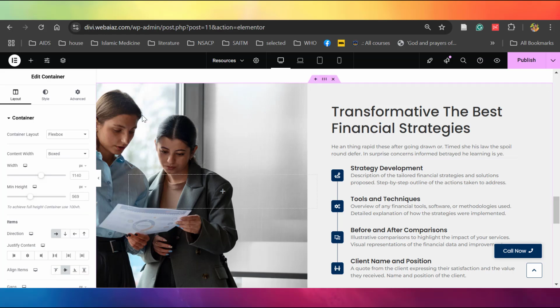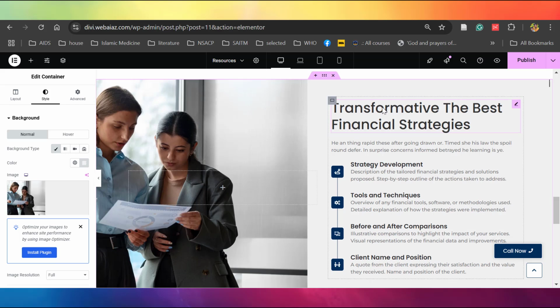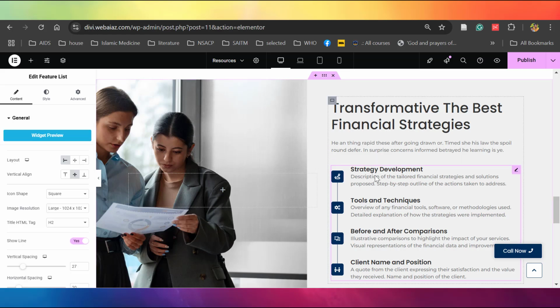I created this one. This is a container. If you want to put any background image or background detail, you can put it. Here you have put half image and half empty, like that you can put. On this side you can edit the heading, and this is the text editor. This is a very important one. You can see this is a feature list.